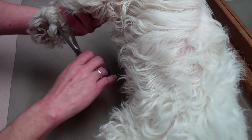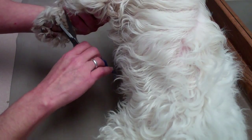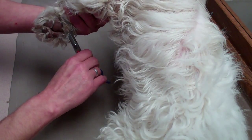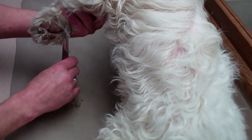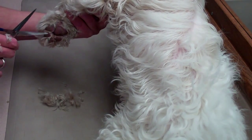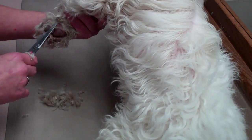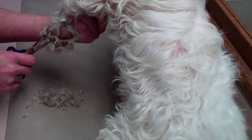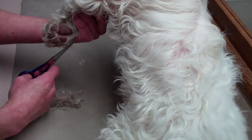We want to get all this excess hair off of here so that he isn't slipping on the floor. And you don't want to be using your good shears on a dog that is dirty because it's harder on the metal, and you're going to have your equipment sharpened a lot more often. So I'm just going to get all this excess hair and cut everything flush with the paw pad.